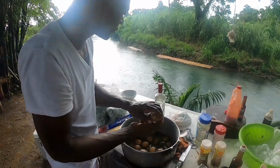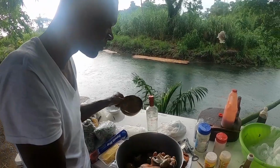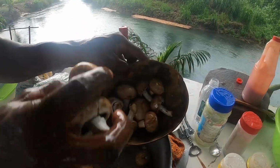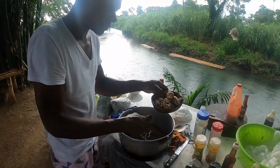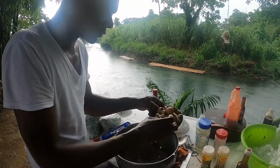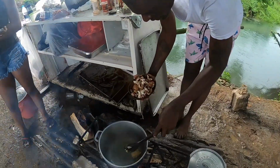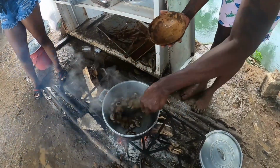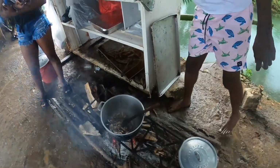So we are using some mushroom, just washing them off before cutting them. I'm using a piece of margarine, adding the mushroom, sauteing the mushroom for a minute.